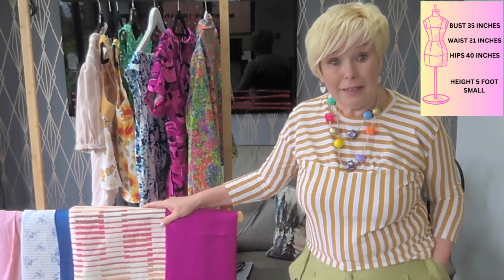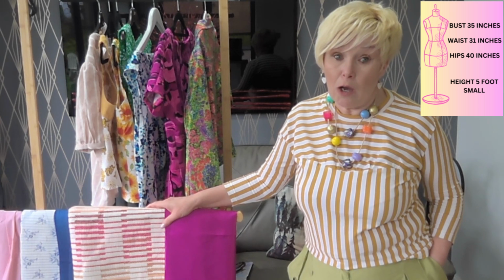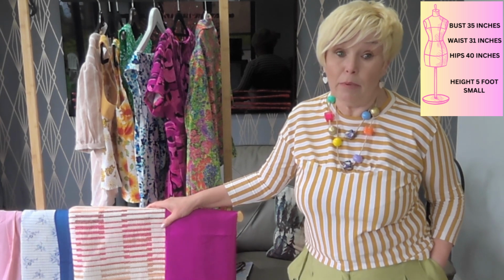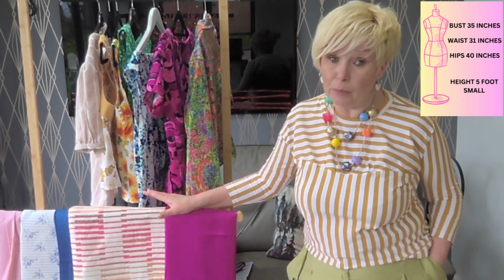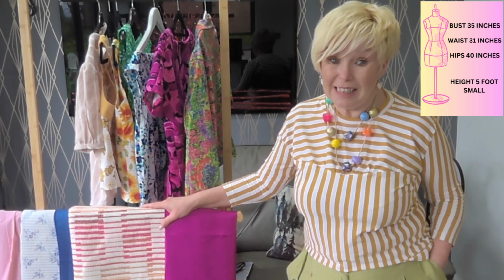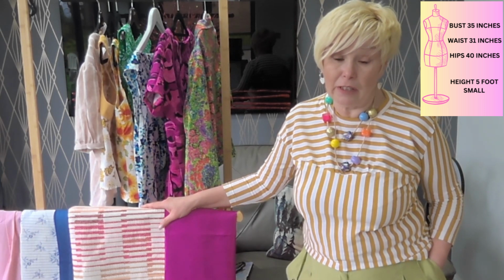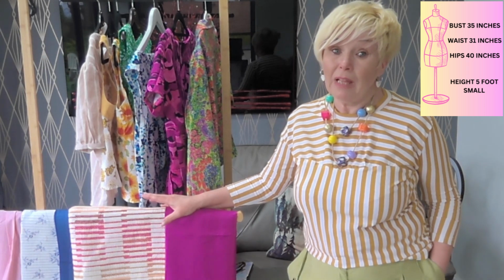So why do I like Maison Fauve? The patterns are beautiful. They come in beautiful packaging, which makes you feel like you're getting value for money with them. The attention to detail on every pattern, there's always a little tweak, a little pleat here, there, that makes them stand out from other pattern companies.